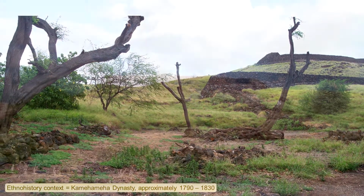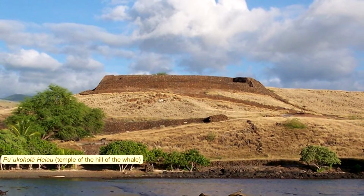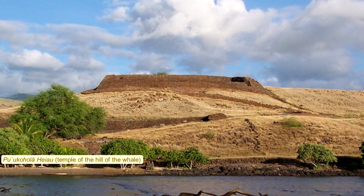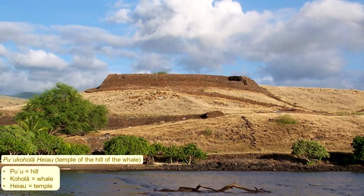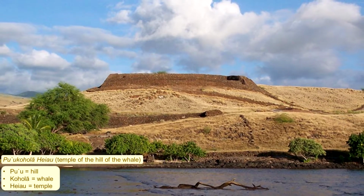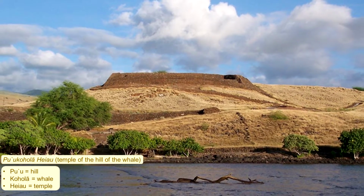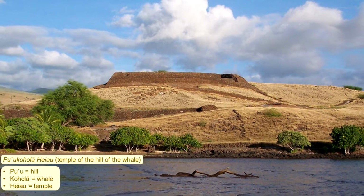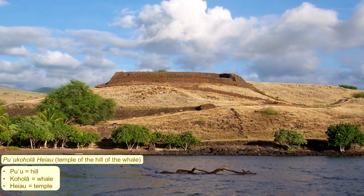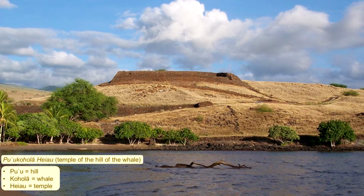The most prominent landscape feature today is the massive stonework ruin of Pu'ukohola Heiau. The name translates as the Temple of the Hill of the Whale. When approaching from the sea, the construction could resemble the shape of a whale. Additionally, the visual perspective makes the Heiau appear taller than the Kohala mountain range at the island's interior.